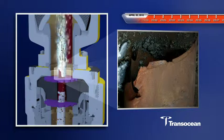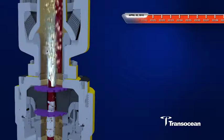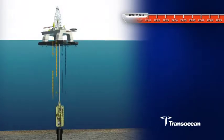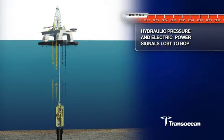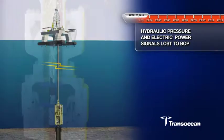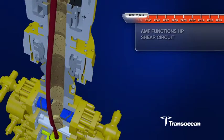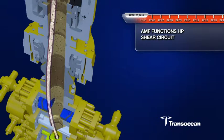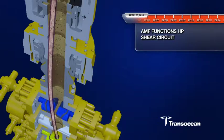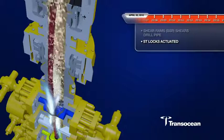The Horizon BOP was equipped with a built-in battery-powered automatic mode function device, commonly known as the AMF. The purpose of the AMF is to activate the blind shear rams under a scenario in which hydraulic pressure and electric power are lost from the surface, such as a riser failure or other event where the BOP cannot be operated from the drilling rig. The exact time when the AMF activated, either before or after the drill pipe was pulled apart, is unknown. However, the AMF did what it was designed to do: actuate the shear rams, then set the ST locks.